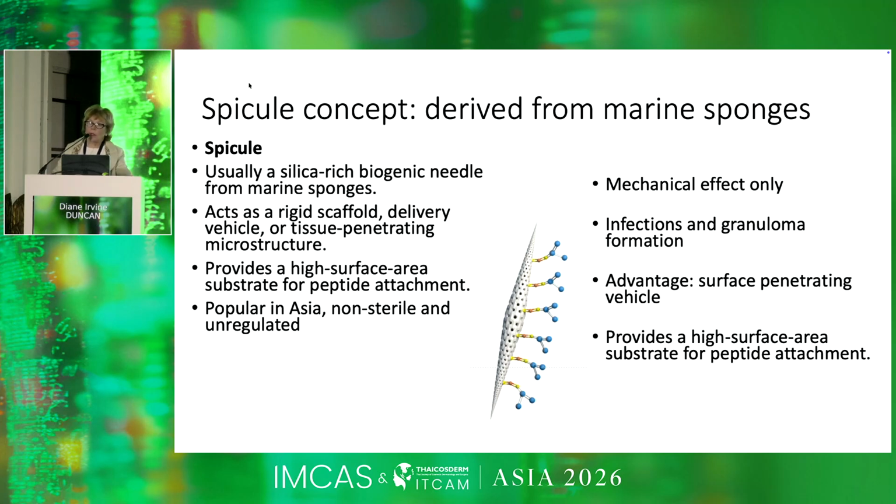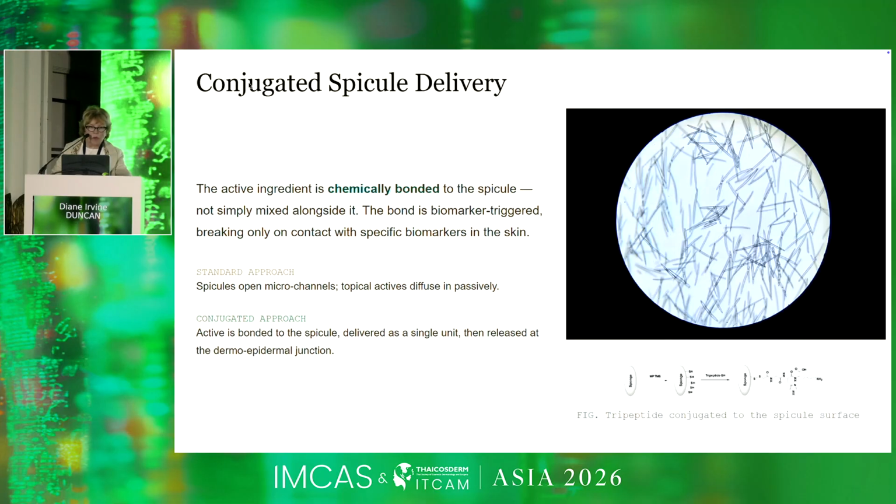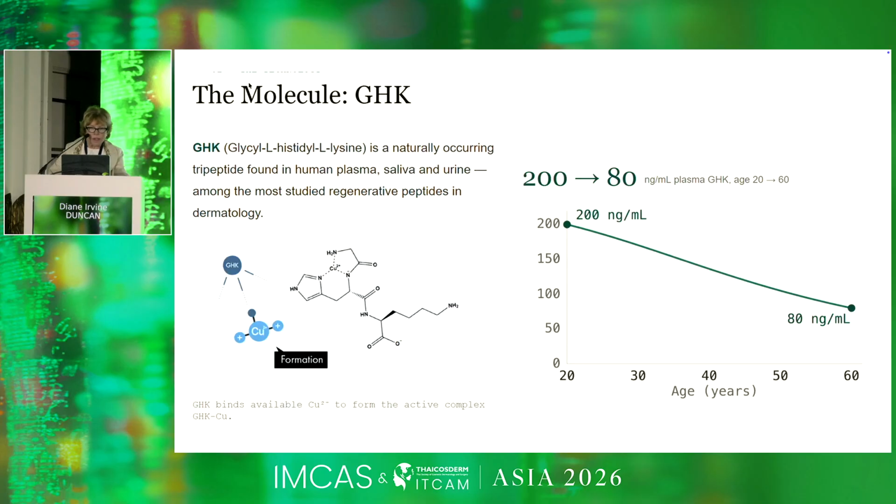But limitations, they're mechanical effect only. They can cause infections and granulomas. However, they do provide a high surface area substrate for peptide attachment, and so in taking another look at these, there's definitely a solution. If you conjugate with a chemical bond any active ingredients or peptides to the spicule, then they can be delivered through the dermis without the pain of needle injections. How is this done?